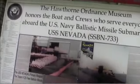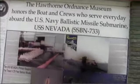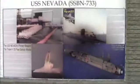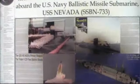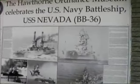The Hawthorne Ordnance Museum honors the boat and crews who serve every day aboard the U.S. Navy ballistic missile submarine, and celebrates the U.S. Navy battleship USS Nevada.